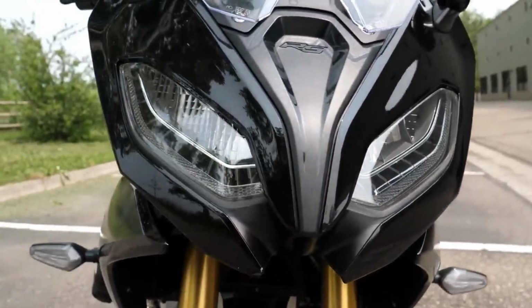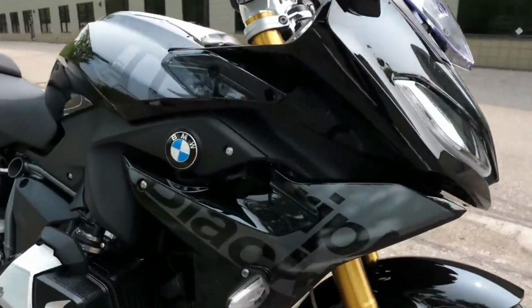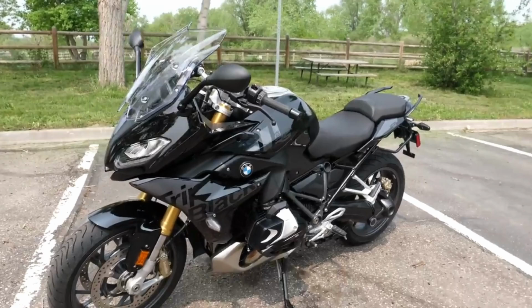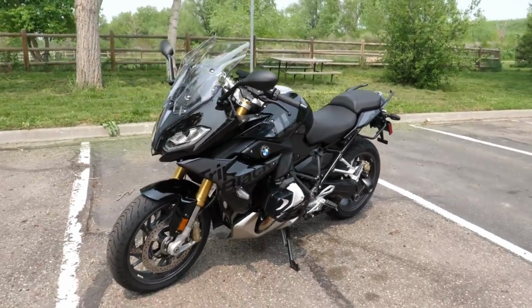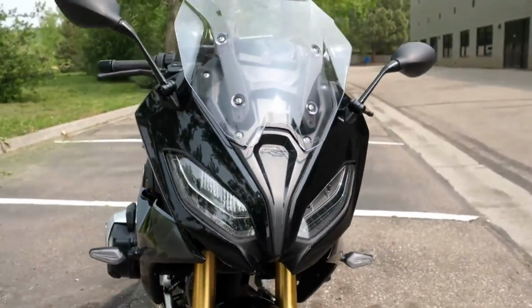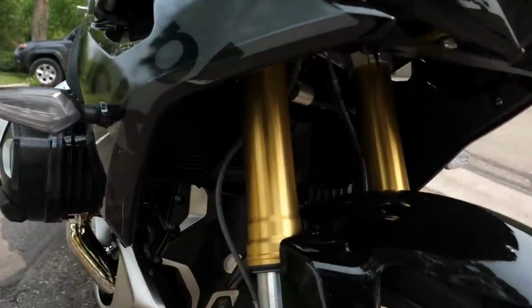The front end looks aerodynamic, almost like it's part of the air itself, making for a smooth flow. The two-tone color schemes give it a premium vibe, and the full LED headlight is as practical as it is stylish. Riding this bike feels like it's reading your mind. The suspension is telepathically responsive, and the bike remains stable even when cornering at high speeds.